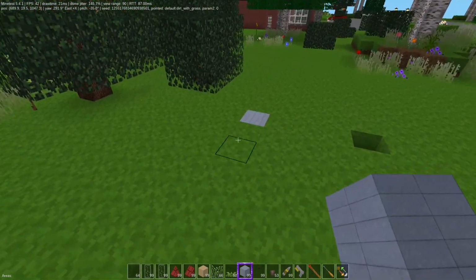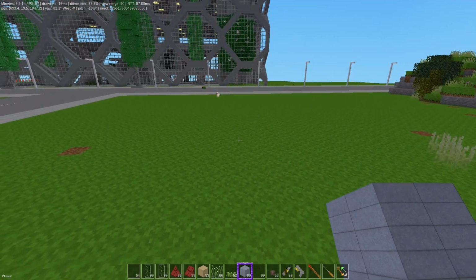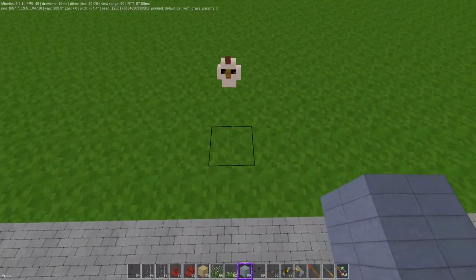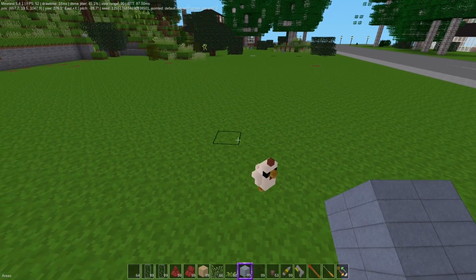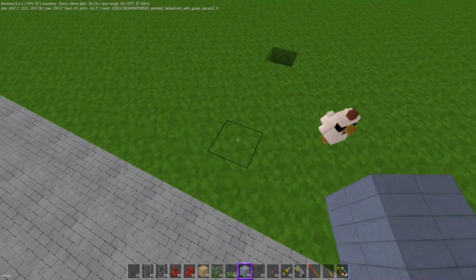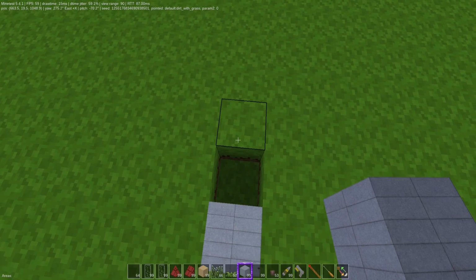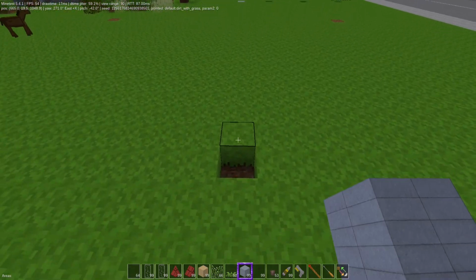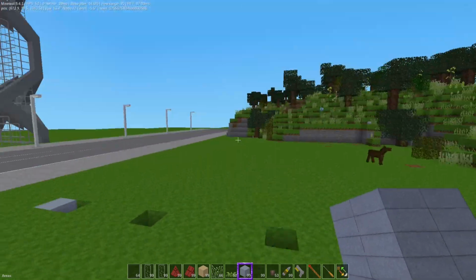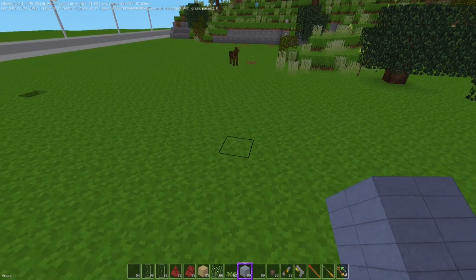Actually, I kind of like that. So, and then we got to do the same thing for here. So we have to go in 15. All right, so that's our side and our front. So this is what we have to work with.